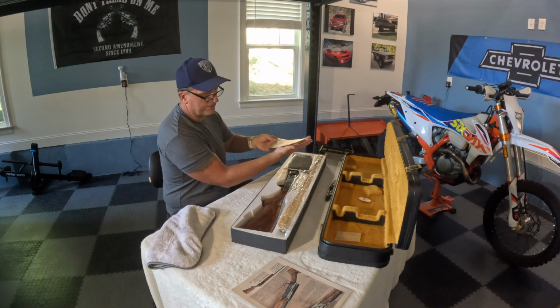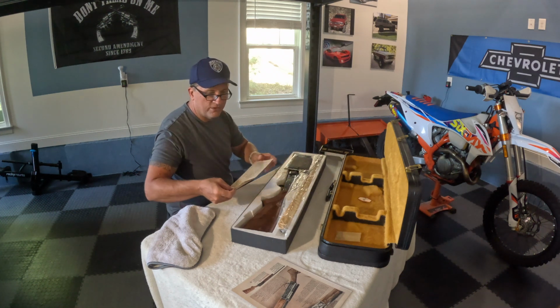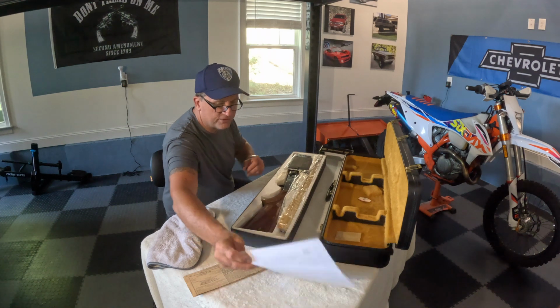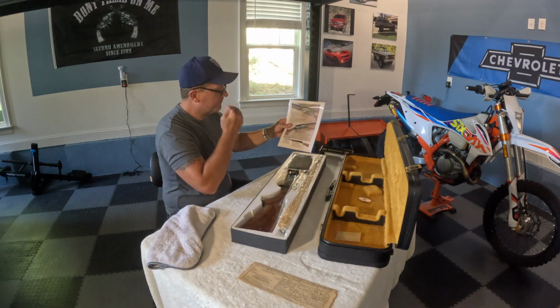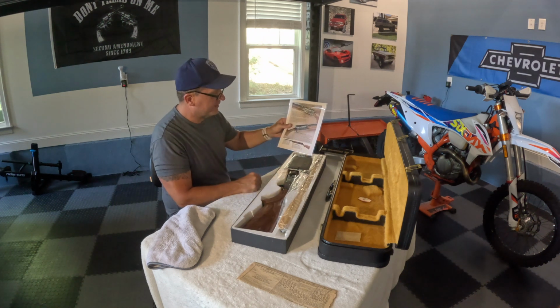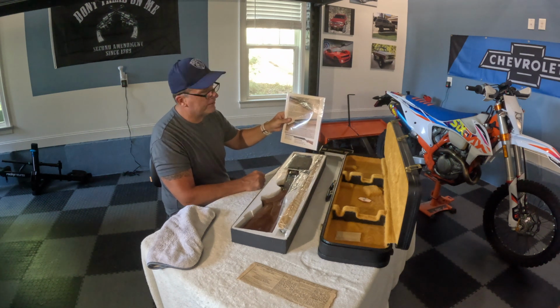All this was included, so I'm kind of excited about just the newspaper article. We'll set that aside, and I'll pull this over too. And this also came with it. This was an original magazine article from Browning, and it just talks about the commemorative model, that there were 2,500 produced, and it talks a little bit more about the gun. And I'll show you some close-ups of this stuff later on in the video.